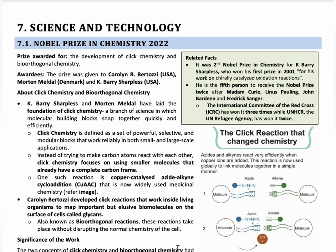The next topic is Nobel Prize in Chemistry 2022. Carolyn R. Bertozzi from USA, Morten Meldal from Denmark, and K. Barry Sharpless from USA were awarded the Nobel Prize for the development of click chemistry and bio-orthogonal chemistry. Click chemistry is a branch of science in which molecular building blocks snap together quickly and efficiently, and the copper-catalyzed azide-alkyne cycloaddition reaction is an example of click chemistry and is now widely used in medicinal chemistry.